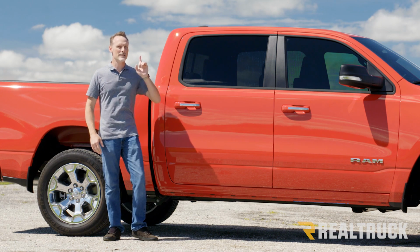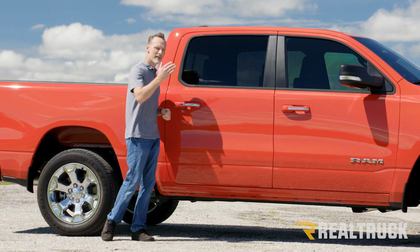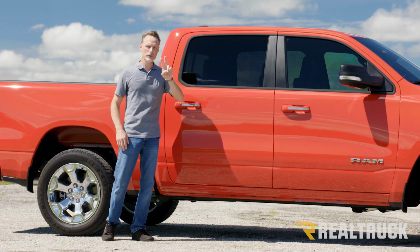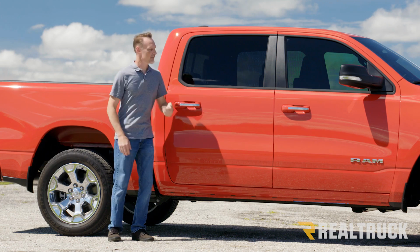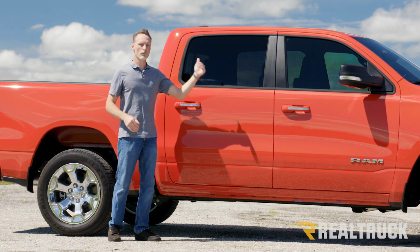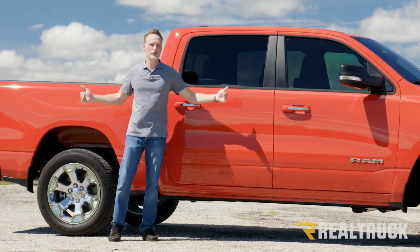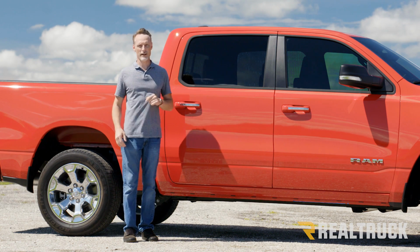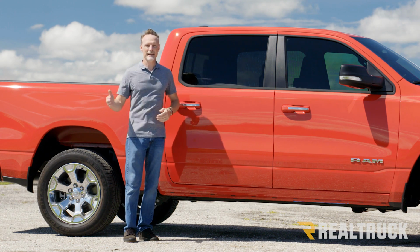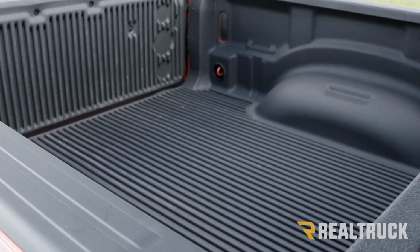In my opinion, that's the best place they could have put it for a couple of reasons. Number one, if I have adult passengers in the back of my truck, I want them to be comfortable. And number two, and probably more important for me, is if I have kids in the back of my truck and their feet can't touch where I'm sitting, that is a win in my book. And even though the truck is an additional 4 inches longer, it'll fit in most standard garages, which in this case means that you can have your cake and eat it too. Good job, Ram.